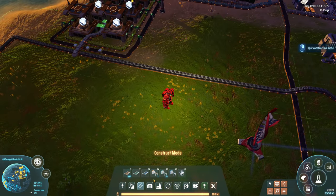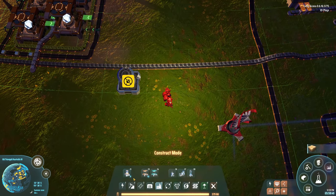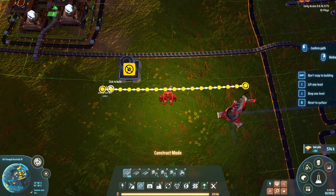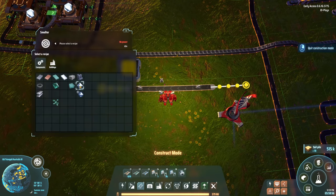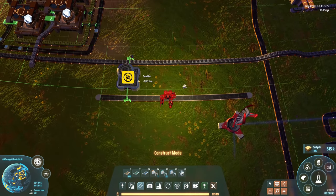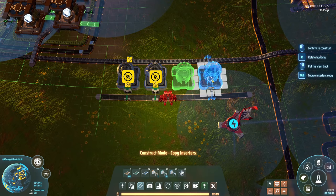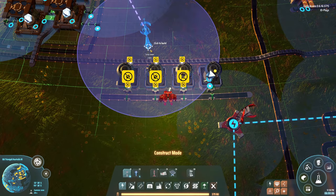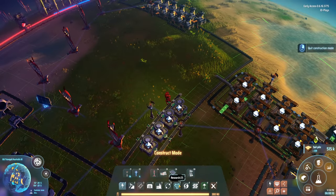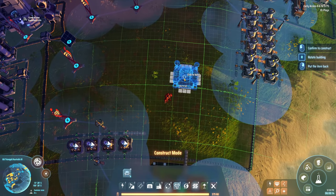Material number two is conveniently right here. We're going to do one with an output belt right there. You're going to be making diamonds with an input and output. Copy, 1, 2, 3, 4. Power pole there, power pole there. And with those two items, it should be a case of let's pop down 8 labs and we should be done.